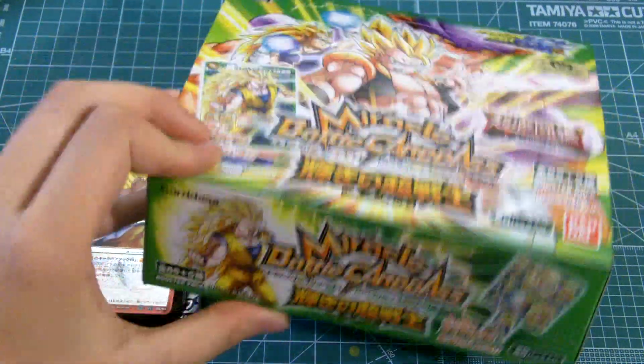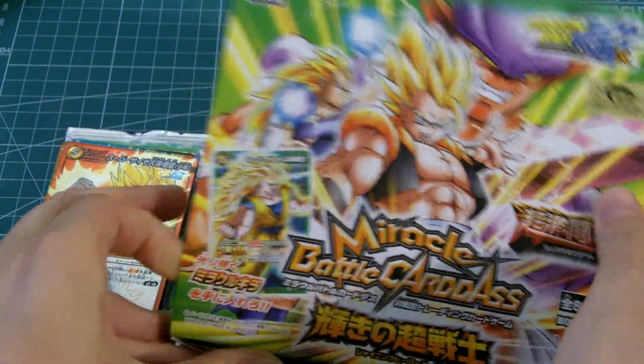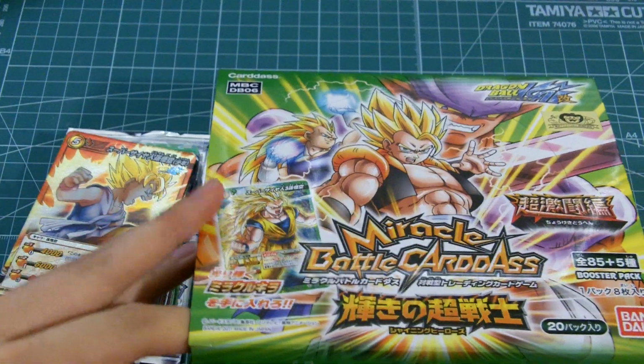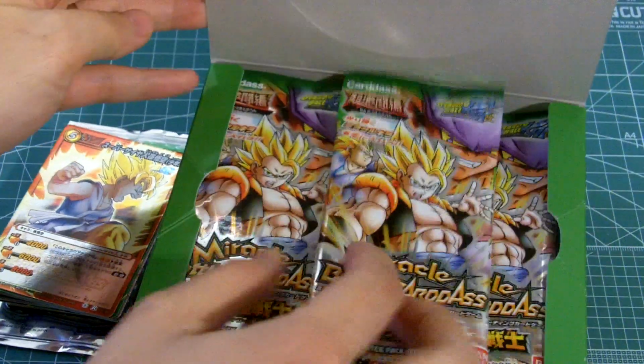It's mainly for GT. There are a total of 85 cards plus 5 Omegas. And there's 20 packs in a box and 8 cards per pack. And this is what each pack looks like.